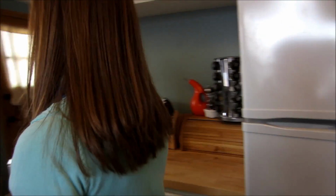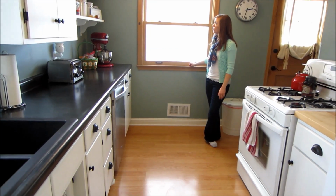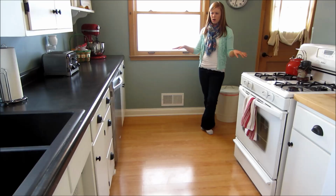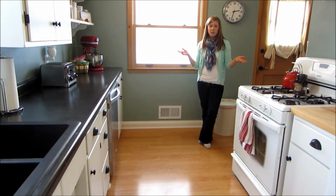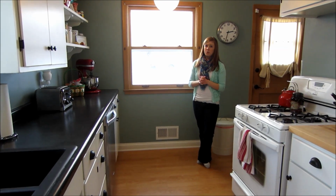Let's look at it from this perspective. And we have this huge mirror, or not mirror, window that lets in a ton of light in here too. And this is actually kind of like a wide galley. So for a galley kitchen, I would say it has a ton of storage and it's very workable. And we're really happy with it.